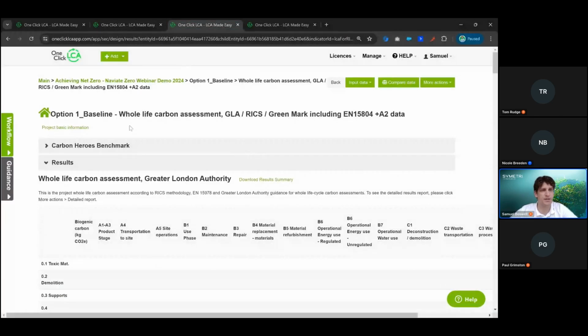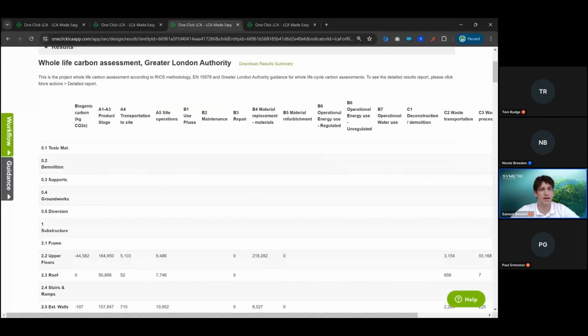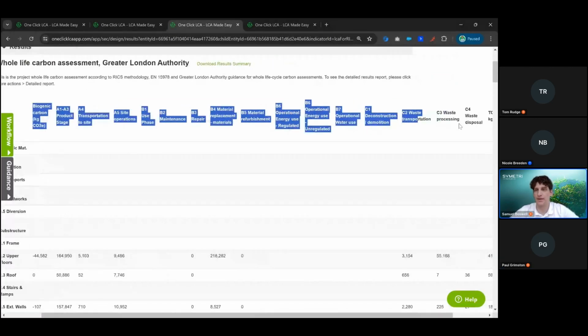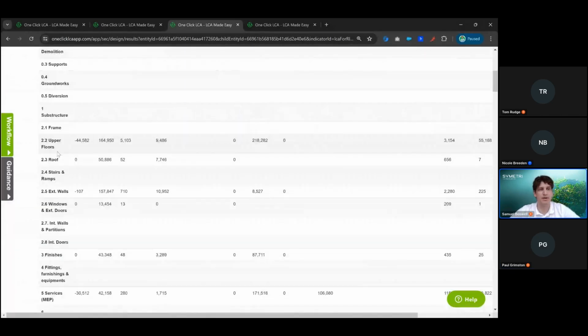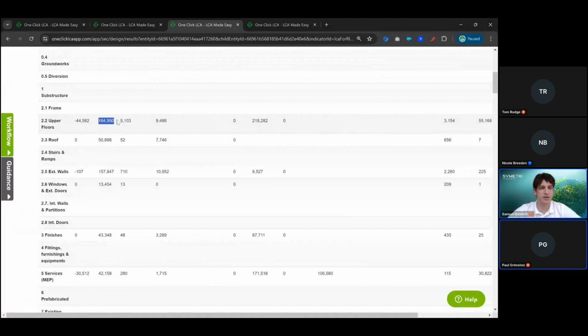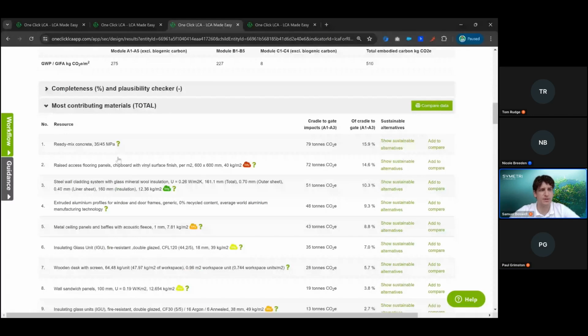Which is here. So you can see this is the name of the project that I was importing into. So Achieving Net Zero, Naviate Zero webinar. This is the design, so my option 1 baseline. And then this was the calculation tool. So this is the RICS Whole Life Carbon Assessment Guidance tool. It's the standard tool that you would use in the UK. So we get results with the life cycle stages across the top here, and then the total. You've got the building elements according to their RICS classification, and then the number is, of course, the respective kilograms of embodied carbon. So if I go a little bit further below that, you have a section showing the most contributing materials.